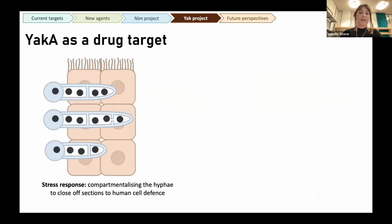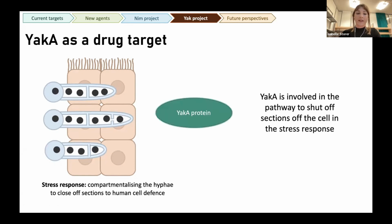So another project that we have going on at MFIG is the YAC project. When these fungi invade our cells, one of the main mechanisms they use is the stress response. This is the fungi building these cross walls called septa in between their long strands of hyphae. You can see here in this diagram, they're building these walls, which is called the stress response. And this closes off compartments of the fungi so they can keep themselves safe from our human defense mechanisms attacking them. So one of the proteins that allows them to do this is called the YAC-A protein.